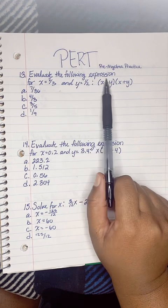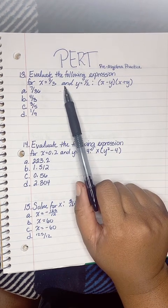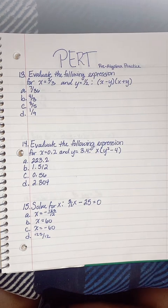All right, 13. Evaluate the following expression for x equals 2/3 and y equals 1/2.